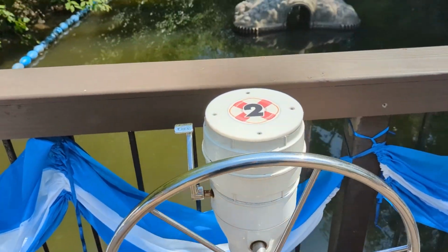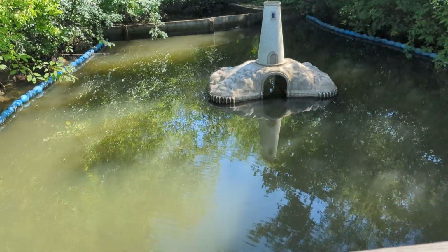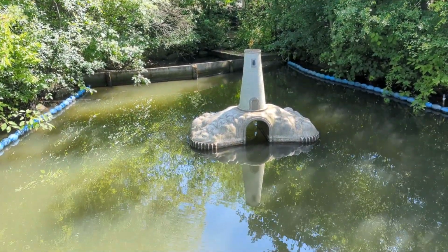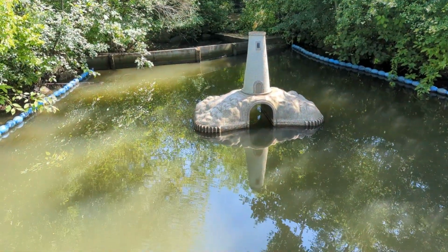Back when I was a kid, you used to be able to steer little remote control boats in here. I actually have no idea, but I'm assuming that's what this was. But at least there's a lighthouse in this brown water.